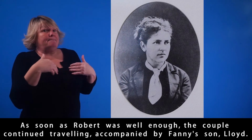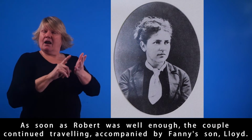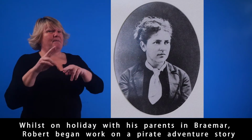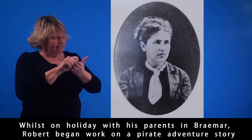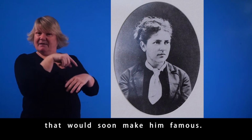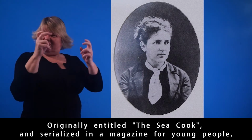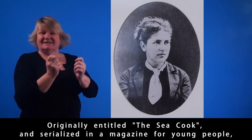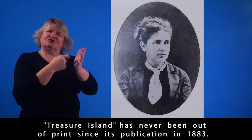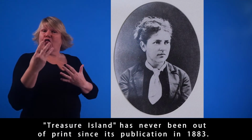As soon as Robert was well enough, the couple continued travelling, accompanied by Fanny's son, Lloyd. Whilst on holiday with his parents in Braemar, Robert began work on a pirate adventure story that would soon make him famous. Originally entitled The Sea Cook and serialised in a magazine for young people, Treasure Island has never been out of print since its publication in 1883.